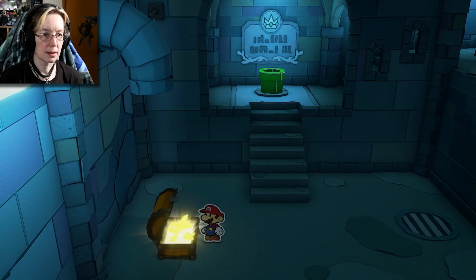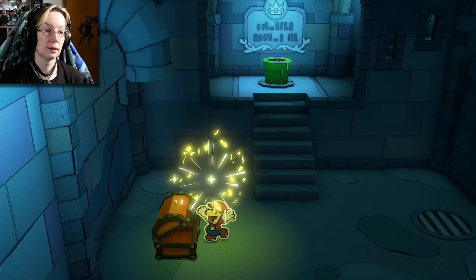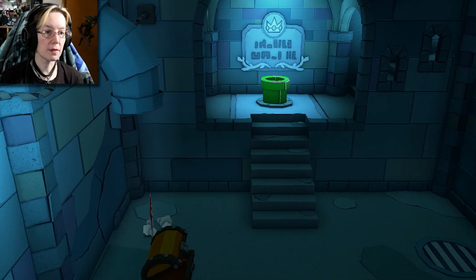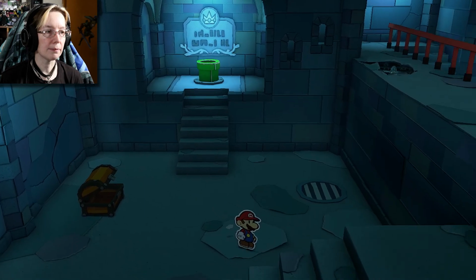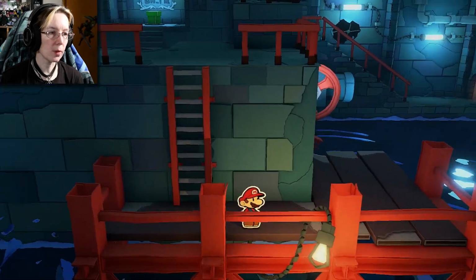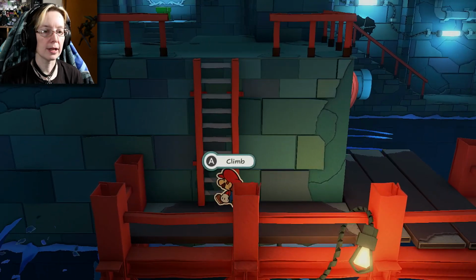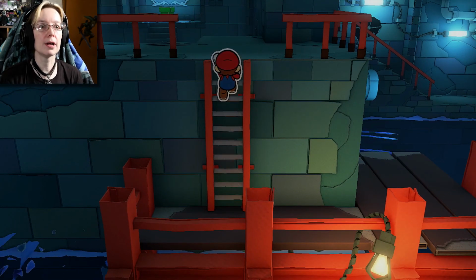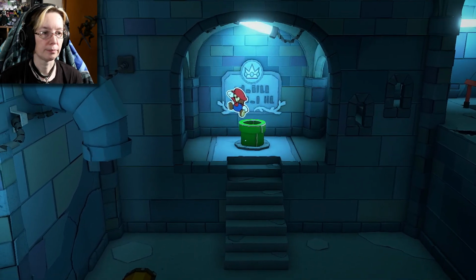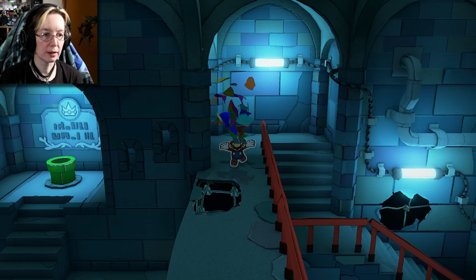We're gonna grab this. Yay, it's a treasure, number 16. Can I slide down here? 100% of things in here. Okay, yeah, this is too, like, I wonder if I turn that the other way? Oh, the marker's gone, so I can't. All right, well, I guess that's it then. We'll go down the very convenient and well-lit, obviously not a trap pipe. Oh, or we'll go this way first. I'm smart.